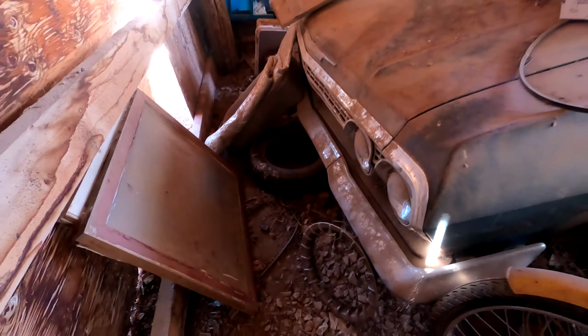So this first one's a 1950 Ford half-ton. It already has disc brakes, a 350 Chevy in it, and a cool beer keg gas tank. It's just been sitting for a long time. I just found it a couple months ago and got it.